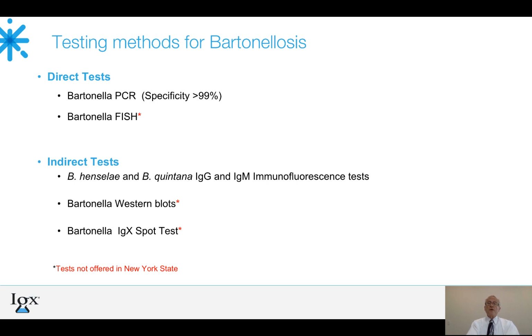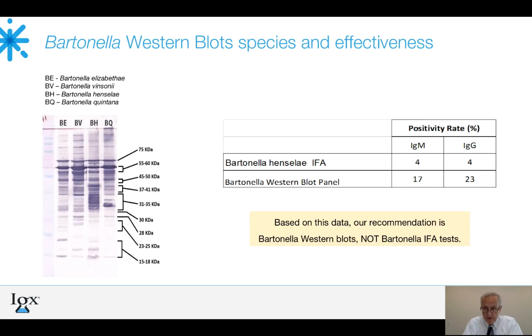And as you can tell from this, with our Bartonella henselae test by itself, you can see the positivity rate. But here you can see when we use the Western blot instead, you actually pick up a significant increase in the number of Bartonella cases that would have been missed by using an IFA, because as you can tell, these are the 4 strains we absolutely know we pick up.